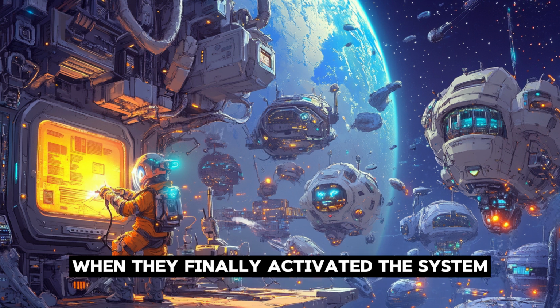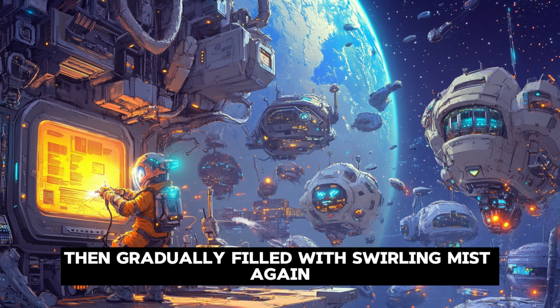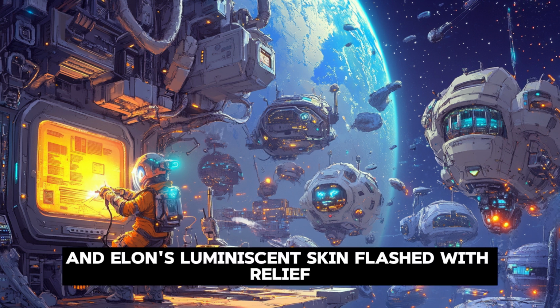When they finally activated the system, everyone held their breath. The dark half of the sphere flickered, then gradually filled with swirling mist again. Elon conducted a test, speaking to the encased diplomat in the archivist language. The beam responded, and Elon's luminescent skin flashed with relief.